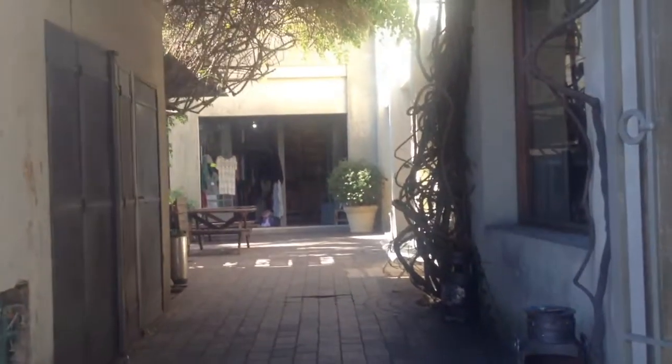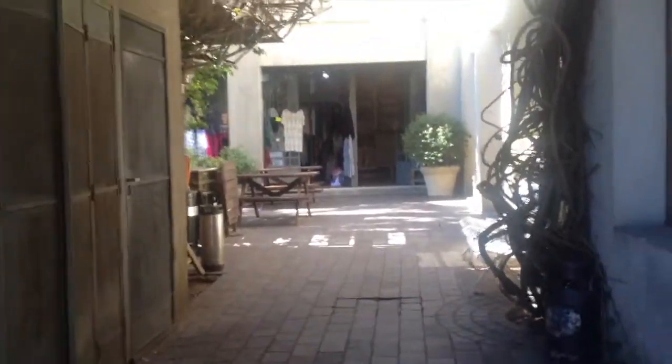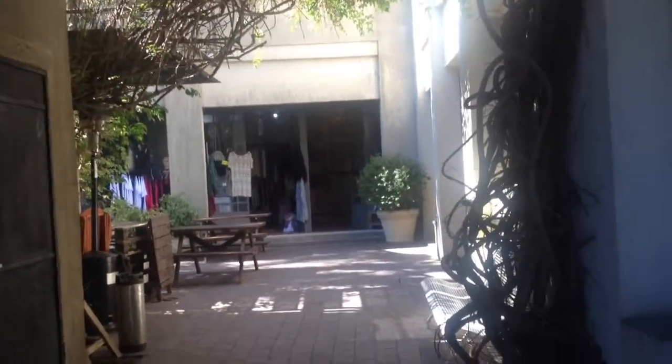This looks like an interesting little place. It's kind of like a courtyard, but there's shops in there with interesting things hanging in the window. Who knows? I might get money spent in here.